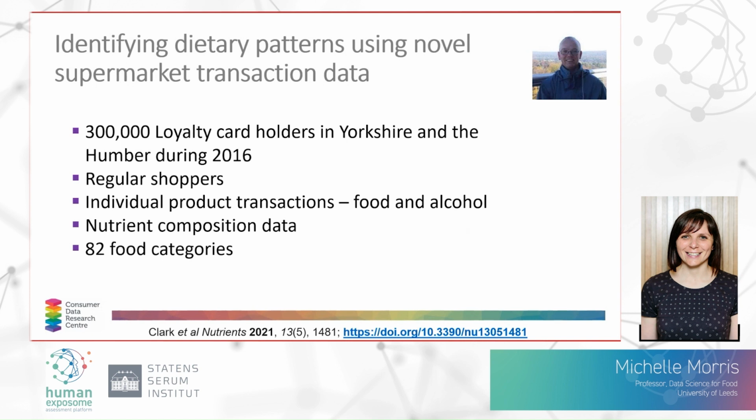We had a sample of 300,000 loyalty card holders who resided in Yorkshire and the Humber, a large region in the north of England. They were regular shoppers by our definition, which meant that they shopped at least 10 times per year in 7 out of 15 different food categories. Again, we had the individual product transactions for both food and alcohol this time, with nutrient composition data matched in. For the purposes of dietary patterns, we used 82 food categories, which were the Living Costs and Food Survey categories, based on the COICOP classification, so an international classification.